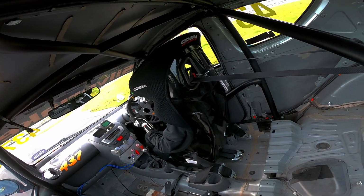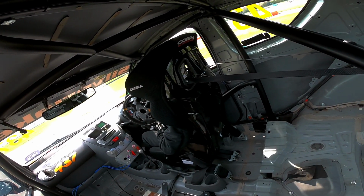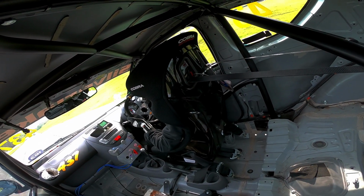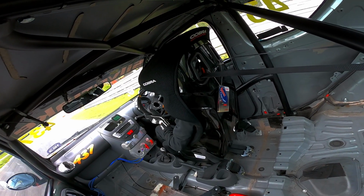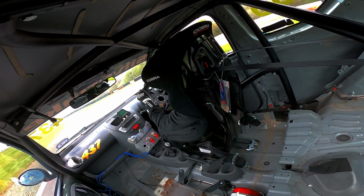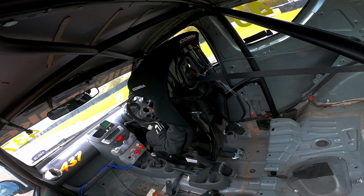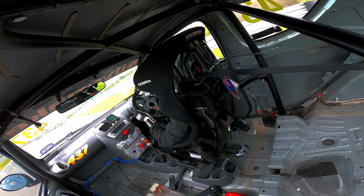So anyway, we carried on with our stint and just carried on pushing as much as possible, whilst also saving the tyres and fuel and not damaging the car, obviously, for Megan to go in eventually. Taking it very nicely. I didn't have much trouble from the car behind, as I slowly started to pull away and create a bit of a gap between me and 418.